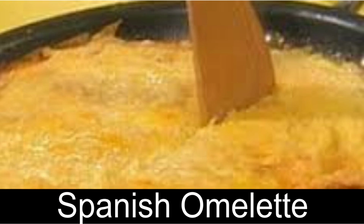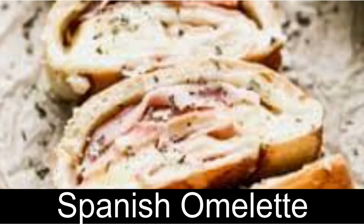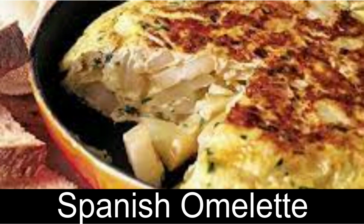This version, called tortilla, includes chopped brown onions and diced potatoes. Muy bien, indeed. It's like scrambled eggs meeting hash browns, and the resulting mash-up is beautiful.